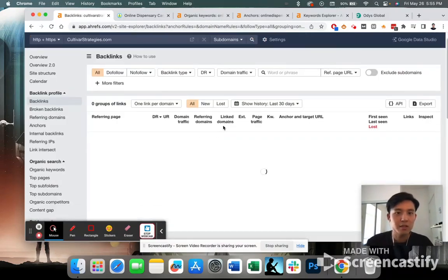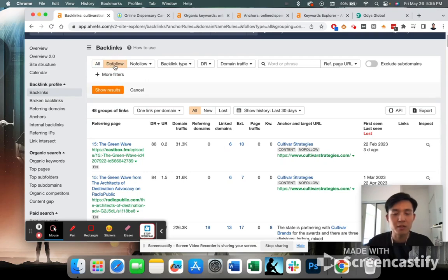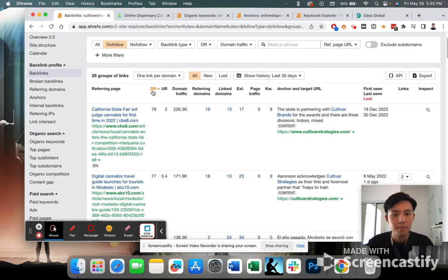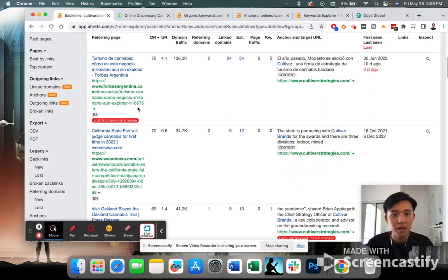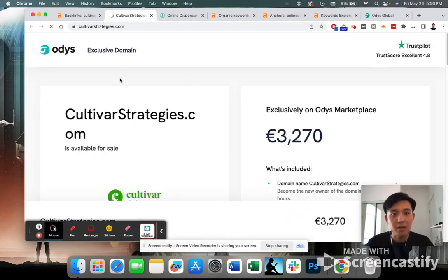Let me take a look and just see the quality of backlinks from this website. And just to go deeper again, you can look at only dofollow backlinks. And you can see there's a ton of quality domains from cbs8.com, abc10.com, a ton of high quality domain rating backlinks pointing towards this expired domain. And currently this expired domain is owned by Otis.